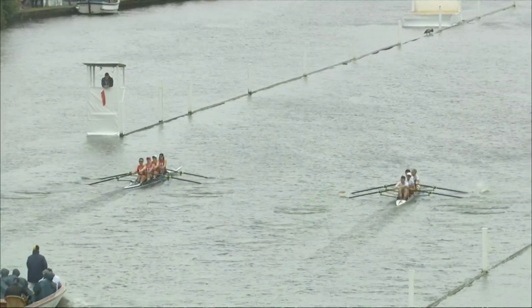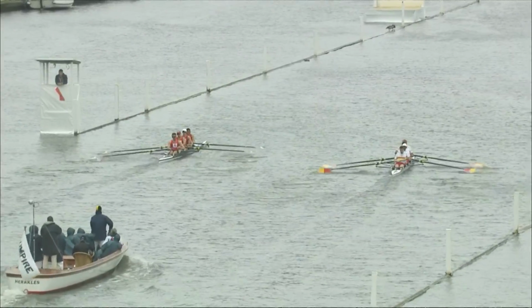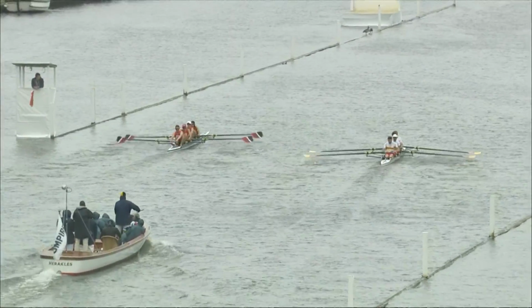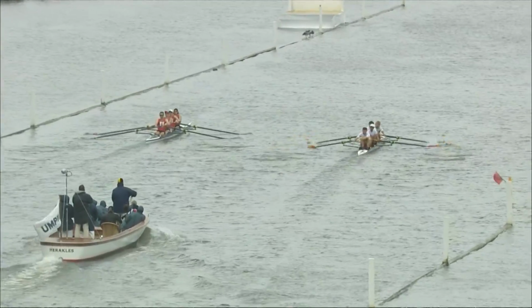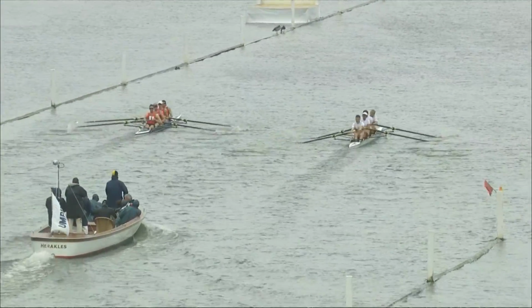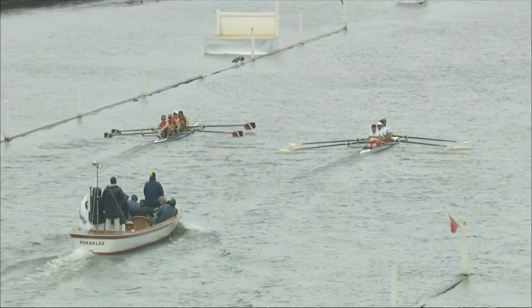Yeah, that's right. What a fantastic finish we look like we're in for here. If Scullers can keep coming back, they look to me like they're really making a move now. Still, their steering has let them down all the way down the course a little bit, I have to say. Look, they're just coming over a little bit again now. Or maybe, but I think they're wanting to put some tactics in there now.